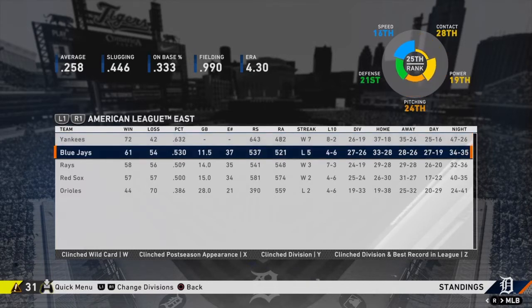The Blue Jays, on the other hand, have a 5-game losing streak going on now. They're 61-54, 11.5 games back. This is a team that was once within 3 games of the Yankees for first place. They're now pushed back to over 10 games back.